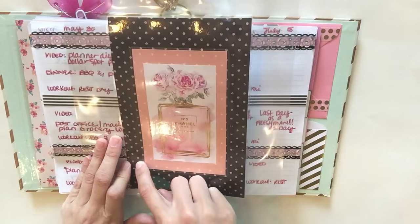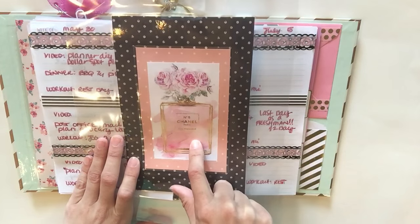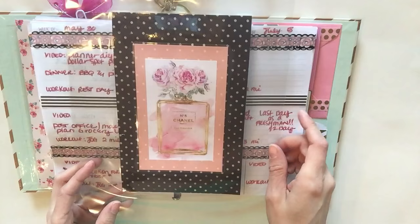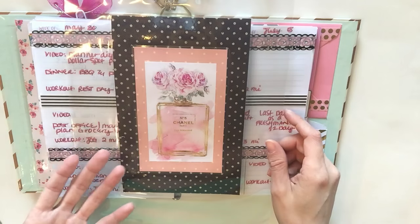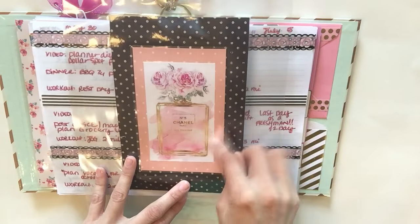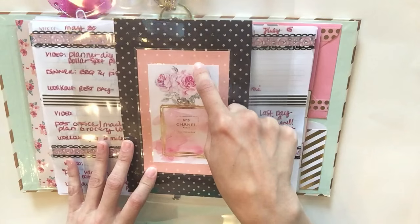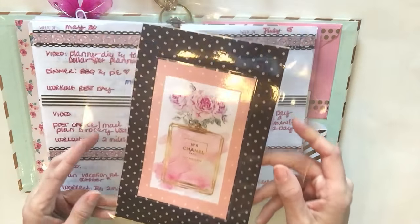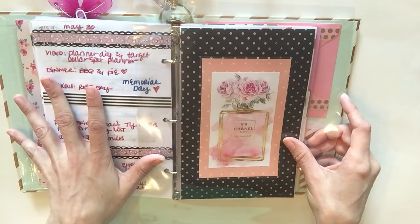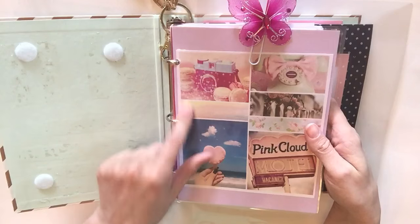So it's basically scrapbook paper, another piece of pink polka dot scrapbook paper, and then I went on Pinterest and searched for Chanel No. 5 perfume, and this was my favorite image, so I just copied it from Pinterest and pasted it into my Word document, and I printed it out, and then I just cut around it. I didn't even glue it down because the laminator keeps it together, but I did use some double-sided sticky tape, and I put that on the pink, and then put the pink on the black, and then I laminated it. So this is gonna be a cute little mini dashboard for this specific week, but if you want to see some examples, then I would go watch this dashboard video.